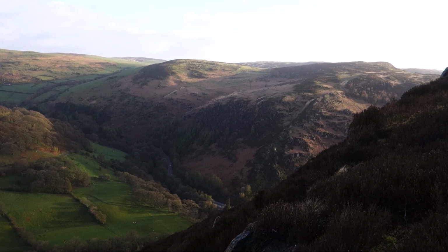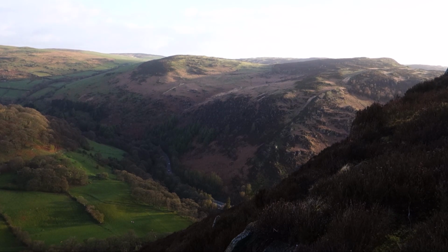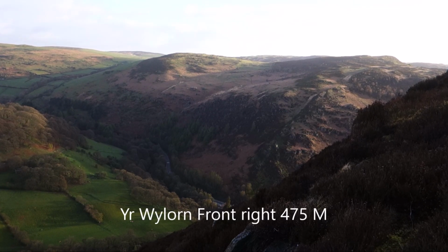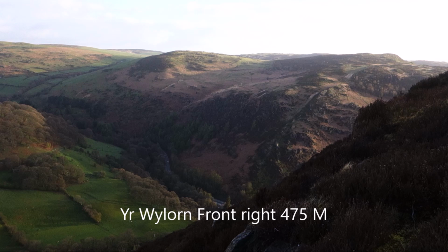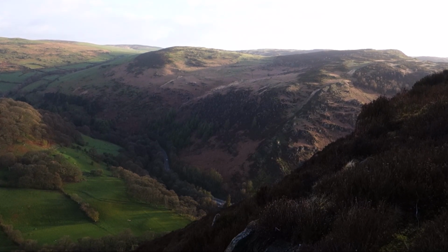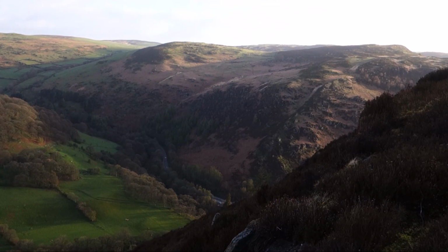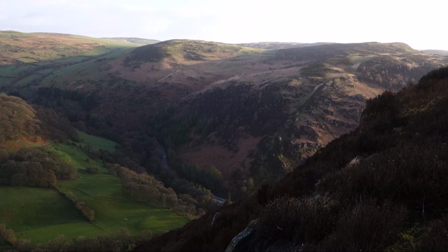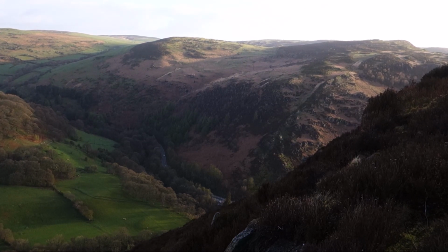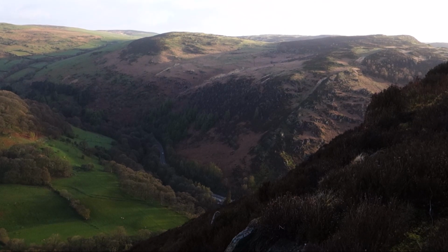We just have a different light in the valley now. We've been up here about an hour and a quarter. So yeah, the angle of the light is changing. So I thought I'd capture some more views just off the slopes here. The River Wye is down below, and the main Aberystwyth road leading to Llangurig and Aberystwyth is also there.